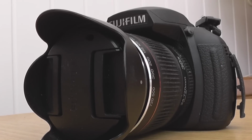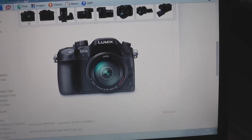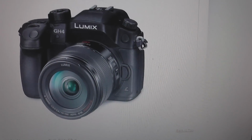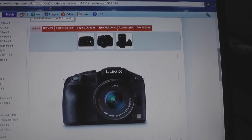So I went onto the internet to look for a suitable upgrade. The first camera that caught my eye was the Panasonic Lumix GH4, Panasonic's flagship micro four thirds mirrorless camera, but I decided that was a little bit out of my price range. So I then considered the Panasonic Lumix G6, also a micro four thirds camera.